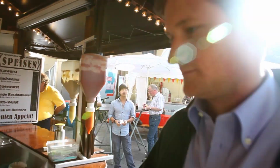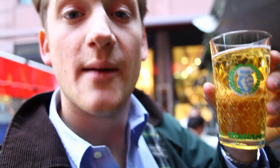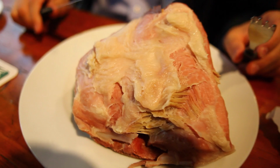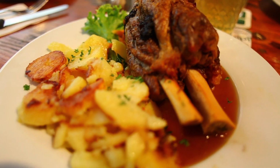What'd you get, Max? That's the real Frankfurter. That is. This is very typical from this region here. You see? Apple wine. So, here, this is called Schäufelchen. It's a very special food from Frankfurt here. You only get this around this place. It's the ankle of a pig. The thing about this is this meat is very close to the bone. And therefore, the meat is very, very tasty.